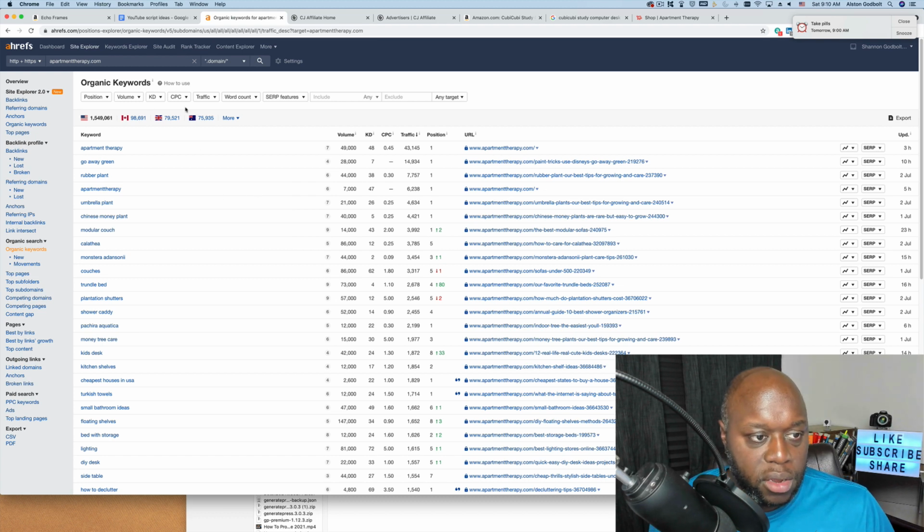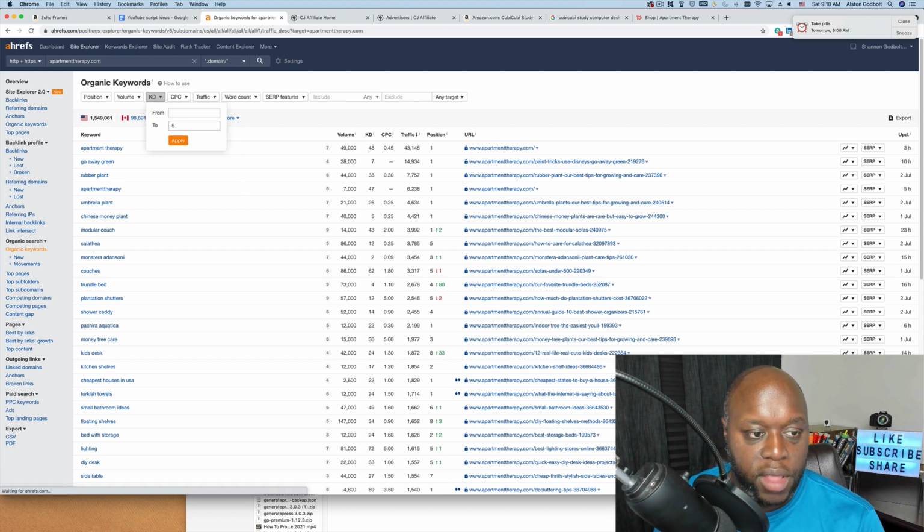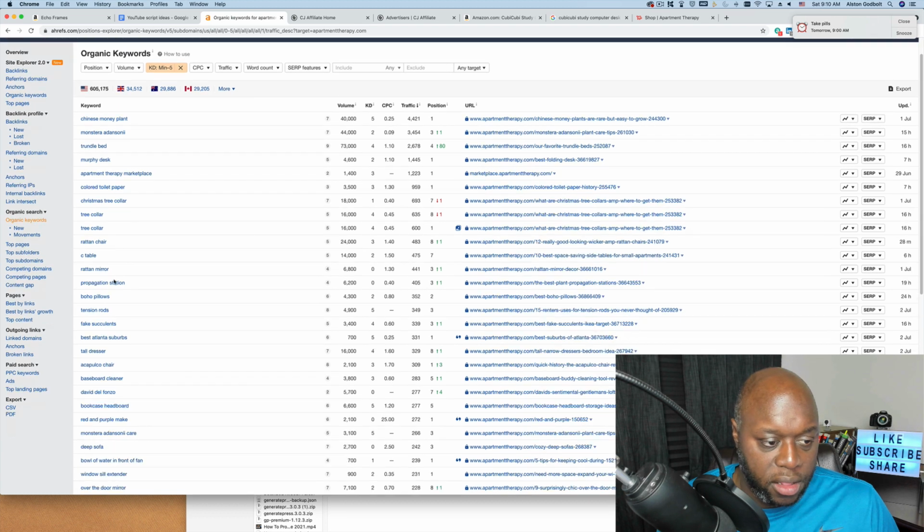Let's see, what we can do is we can go to keyword difficulty, sort by 5 or less. Now the keyword difficulty is basically a sliding scale that tells us how difficult a keyword is from 0 to 100. Obviously 5 is not going to be terribly difficult for a brand new blog. What we can do, tree collar, those could be opportunities. Mirror, so we could do bed and bath. There's just a lot of opportunities if you're willing to put in a little bit of work.